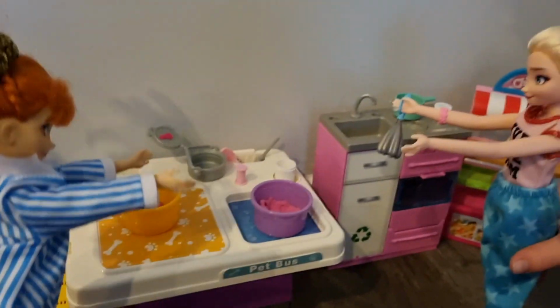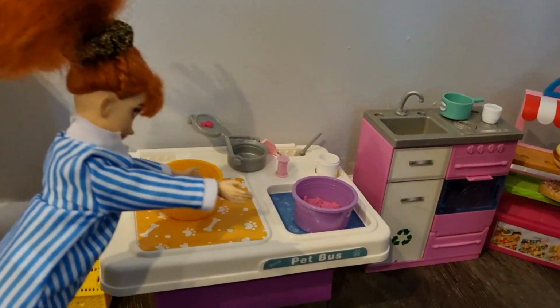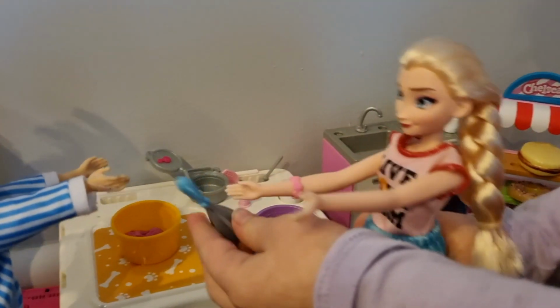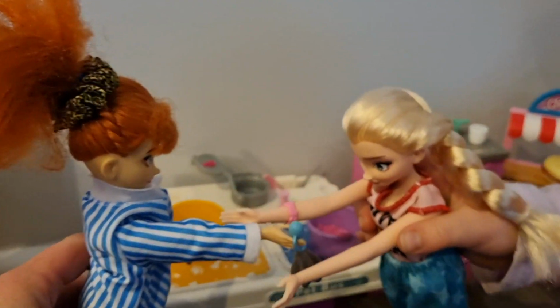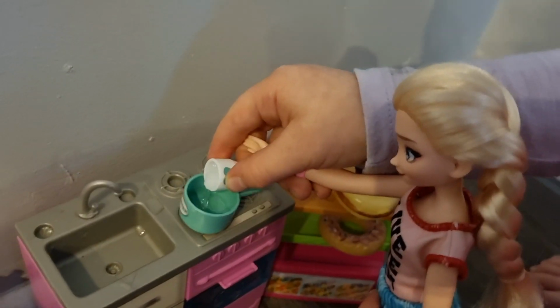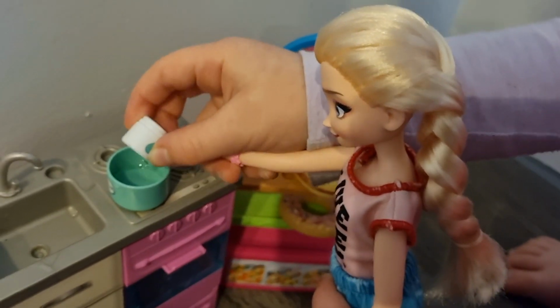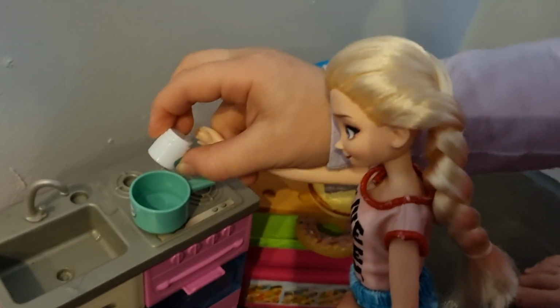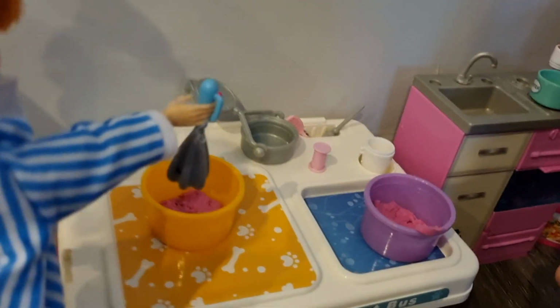Do I just mix it with my hand still? Oh, you roll it like this. You want me to roll it out on the tray? No, like this. Oh, okay. Okay, I'm done with it now. Oh, thank you. Elsa, what are you doing? Oh, I'm just pouring water in here so it can be watery. Oh, what are you boiling it for? Oh, because it needs boiled water. Oh, how interesting. That's very cool. All right.